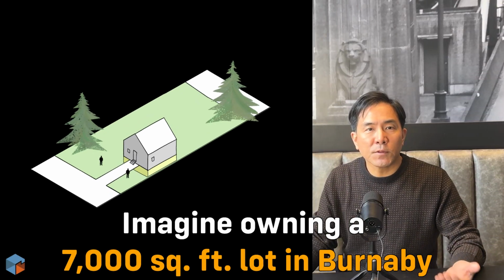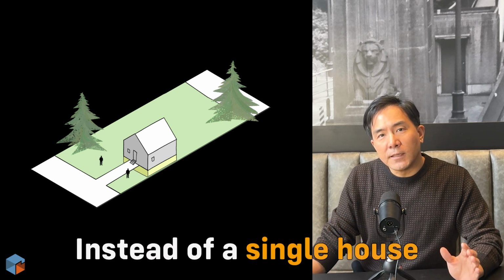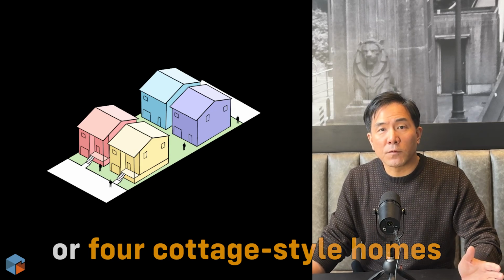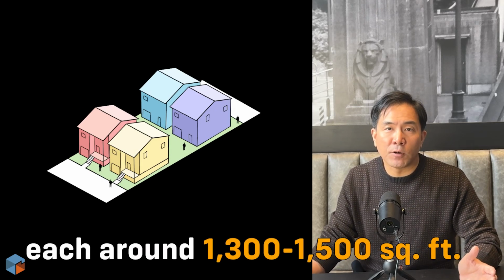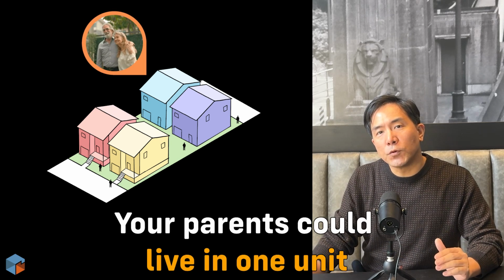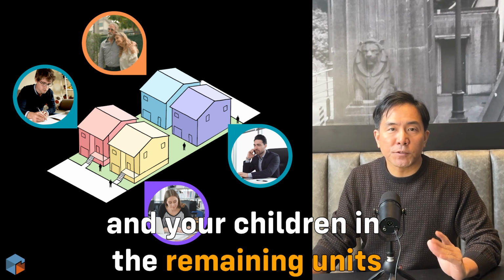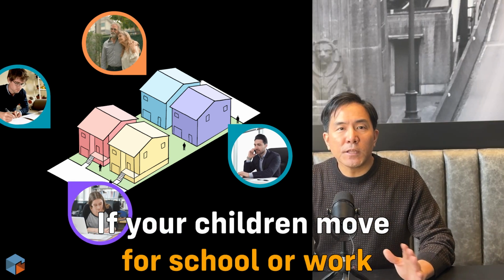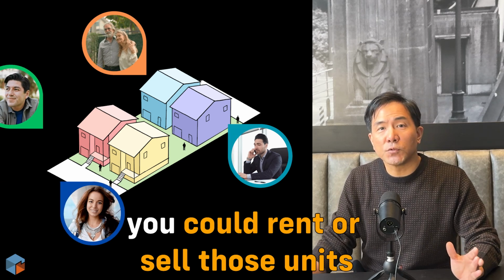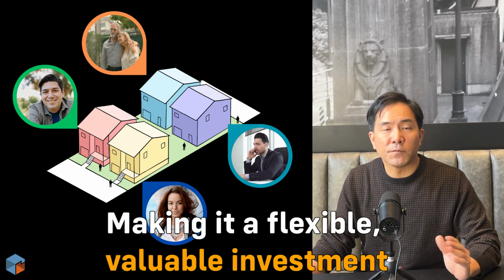To give you a clearer picture, let's take an example. Imagine you own a 7,000 square feet lot in Burnaby with a back lane and a slight slope. Instead of building a single large house, you could construct 2 duplexes or 4 cottage-style homes, each around 1,300 to 1,500 square feet. One unit could be for your parents, another for yourself, and the remaining units for your children. If your children need to move away for school or work, you could rent or sell those units, making this not only a practical living arrangement, but also a smart investment.